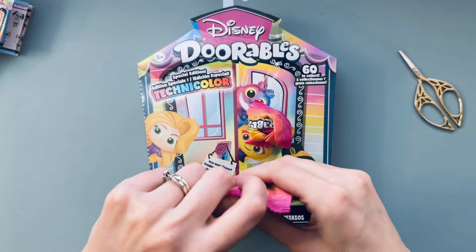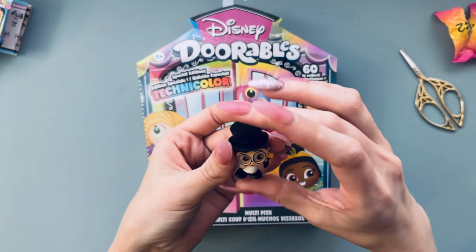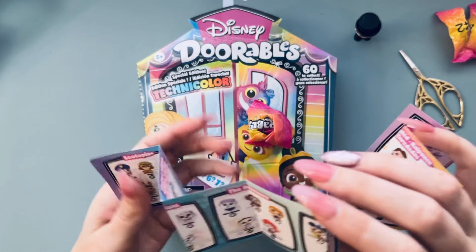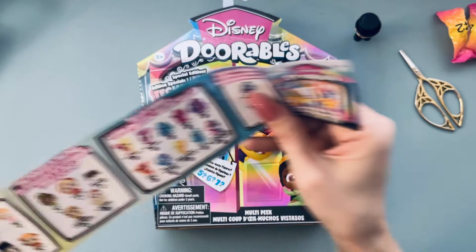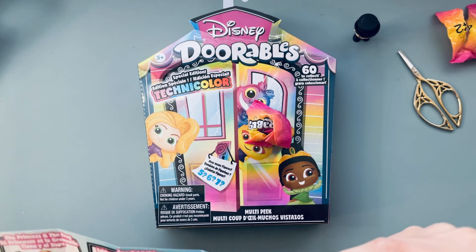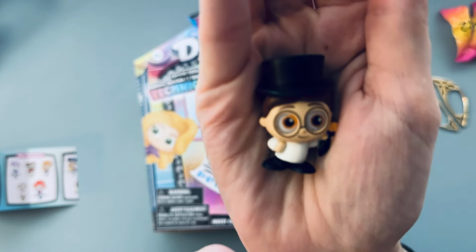First one. Let's see who we get. Oh, it's Peter Pan. It's the brother. Oh my gosh, what is his name? I always forget his name. Is it on here? Oh, John. And he is rare, I think. Right? Is green? Rare, yes. So we got John. Oh, and he looks really good too. So we got John. That's nice.